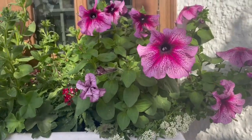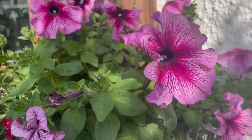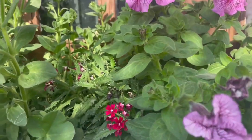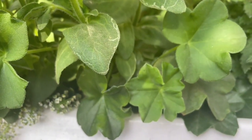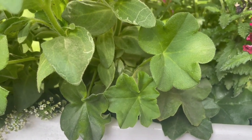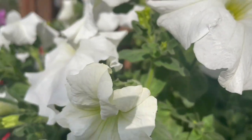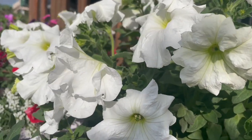So this is the first box, and you can see these grandiflora purple petunia on the right side and white alyssum. Here this is verbena. These are dianthus, and in the center this is hanging geranium. Left side these are white petunias called picnic white.